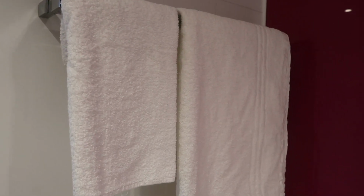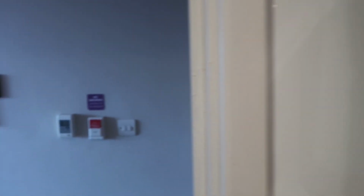And then on the back of the door, there is a hook to hang your dressing gown or your towels or whatever else you may need. There is only, I think, 4 towels, but I think that's going to be enough for now. I might have to request some more if Wayne does go swimming.